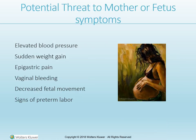So what are potential threats to mother or fetus symptoms? We are educating our patients to look for elevated blood pressure, a sudden weight gain, any type of epigastric pain, vaginal bleeding, decreased fetal movement, or any signs of preterm labor. For all those elements, we instruct the patient to call the doctor or visit the office immediately.